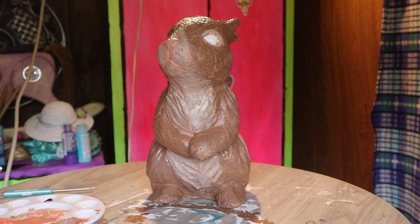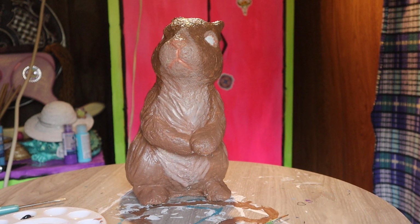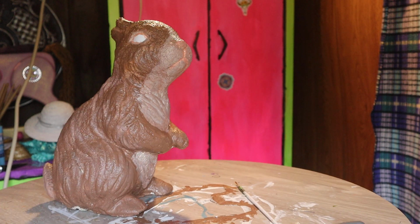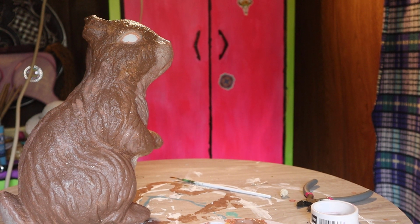So she has a nose and mouth. I am going to go back over those with black. I'm going to let that dry for a minute though. And I think while we're waiting for that to dry, we'll set that back down. Grab yet another brush.